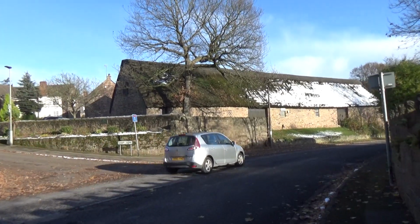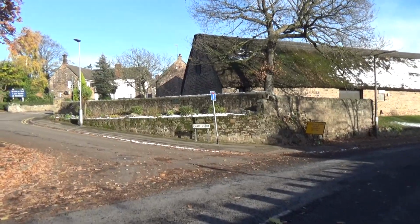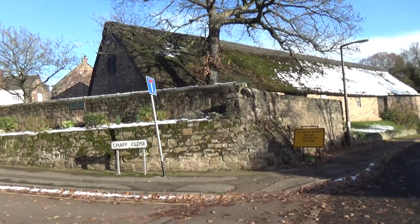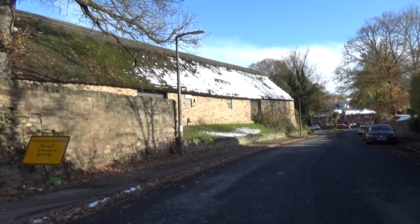Just before we get to the Sitwell Arms, I thought I ought to show you this. It's quite important, this manorial barn. I think they have functions in here, but it probably dates back some time.